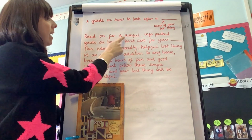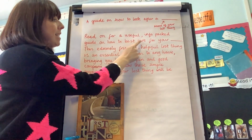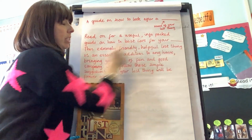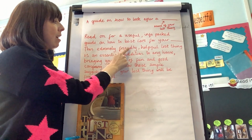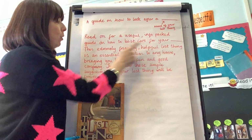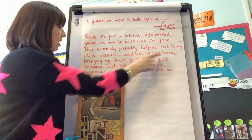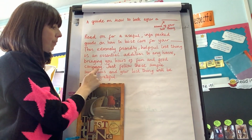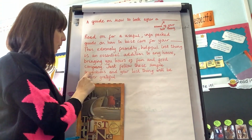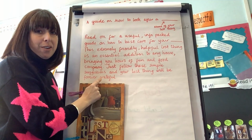Read on for a useful info-packed guide on how to best care for your, and then you need to put the name of your lost thing in there. This extremely friendly, helpful lost thing is an essential addition to any home, bringing you hours of fun and good company. Just follow these simple suggestions and your lost thing will be forever grateful.